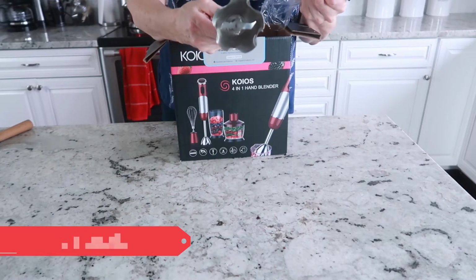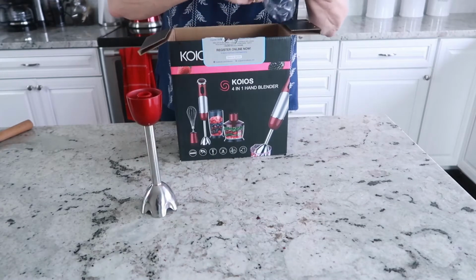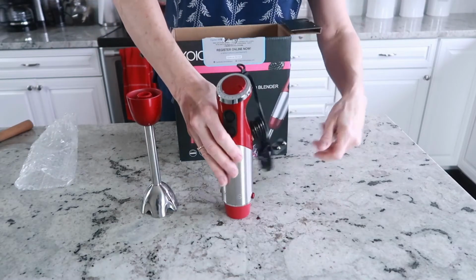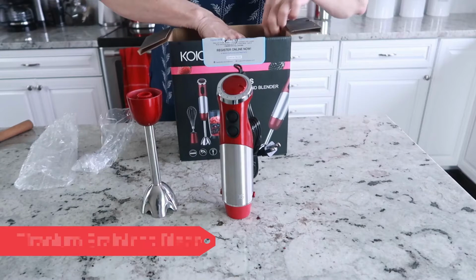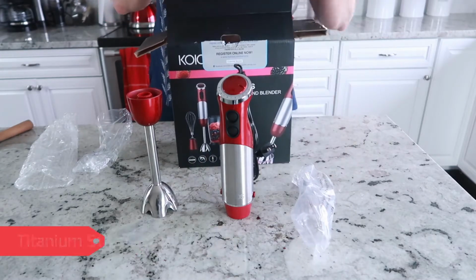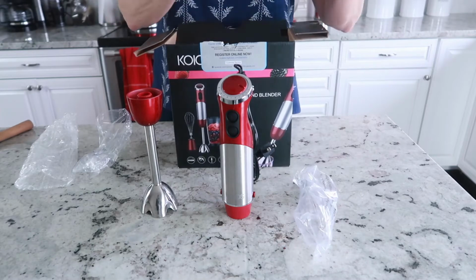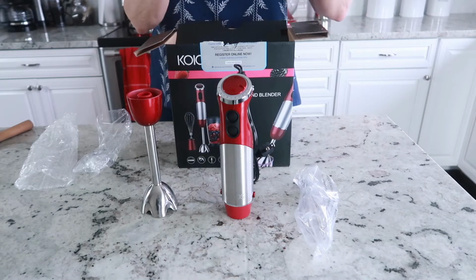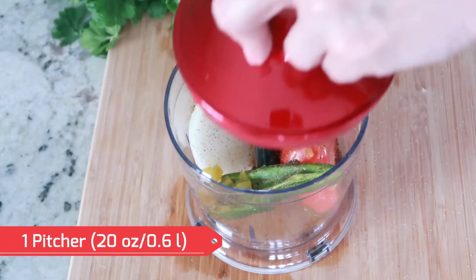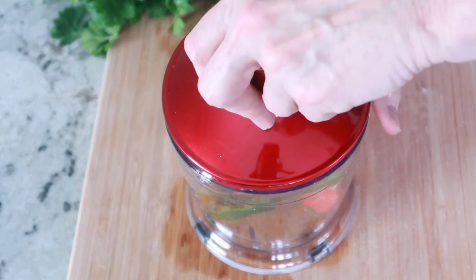The power button operates the blender at the normal speed, while the turbo button provides a temporary speed boost. The blade of the stainless steel wand is coated with titanium for increased longevity, strength, and reduced friction. The head is designed with grooves to reduce splatter. The wand works with an included pitcher, which holds 20 ounces and has a splash guard lid. The wand is supposed to blend the content through the lid.